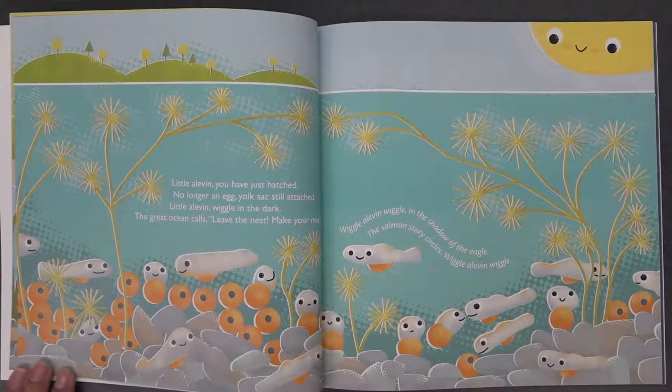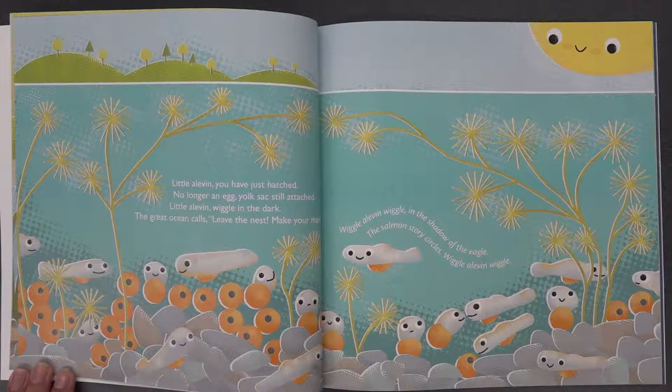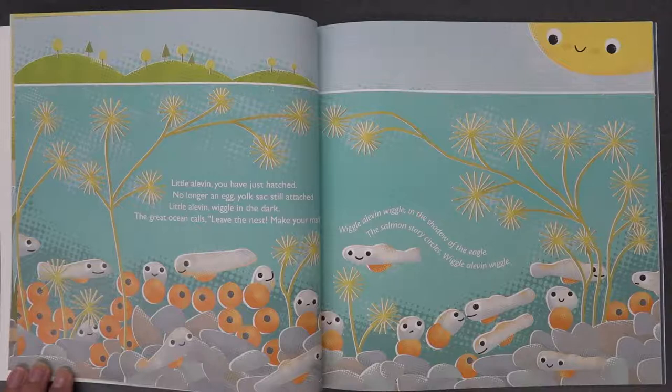Little Alvin, you have just hatched. No longer an egg, yolk sac still attached. Little Alvin, wiggle in the dark. The great ocean calls, leave the nest, make your mark. Wiggle, Alvin, wiggle, in the shadow of the eagle. The salmon story circles, wiggle, Alvin, wiggle.